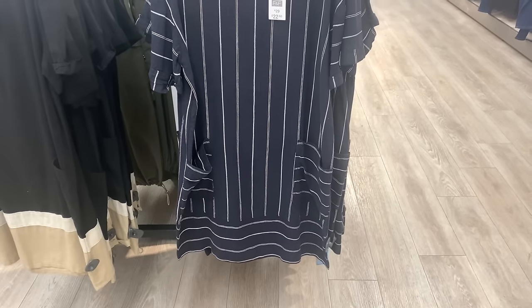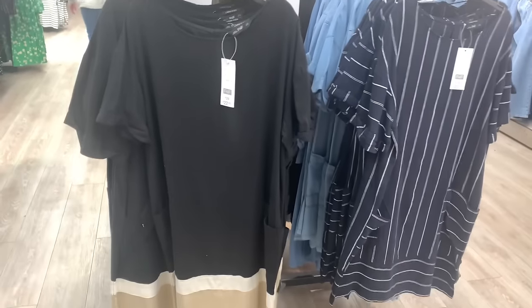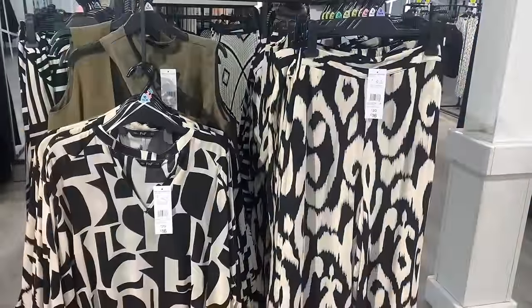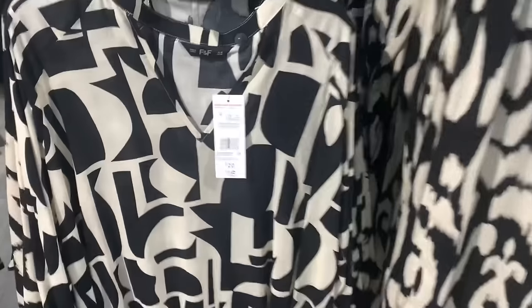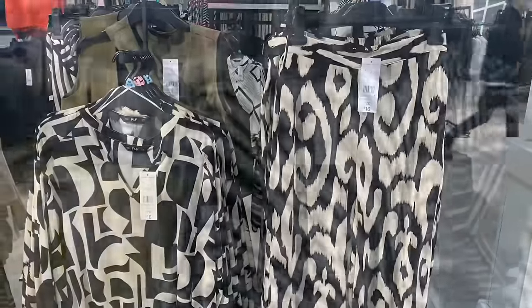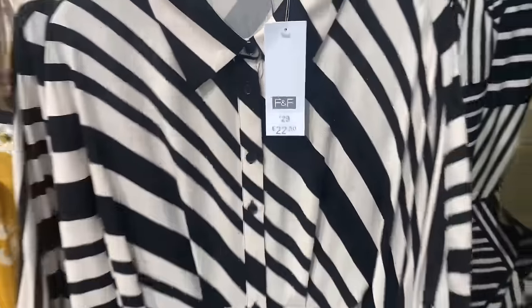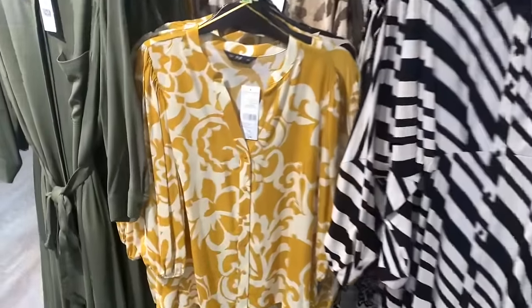And there's a nice striped loose fitting dress with the little patch pockets. They've also got it in the plain colour as well, with the stripe along the hem. Still got plenty of black and white in there. This monochrome seems to be a little bit of a trend as well, doesn't it? More of the gold yellow colour.